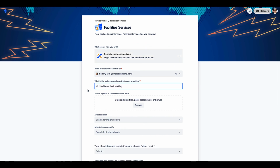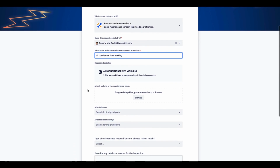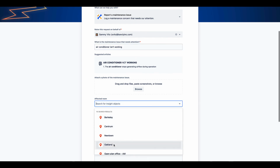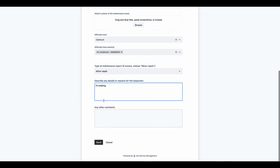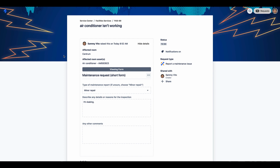And again, layering onto the submission process, particularly in the portal, is the sharing of knowledge. Non-IT teams have all the same capabilities as IT teams, where they can further focus and categorize knowledge for easy navigation, as well as target knowledge to specific request types. You can see here that our results have been streamlined. All right, let's fill in this request. And you'll note that when I select the room, the assets in that room are filtered, so only those can be chosen. And once submitted, that kicks off a workflow so that that request can be routed to the appropriate team and addressed efficiently.